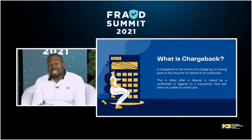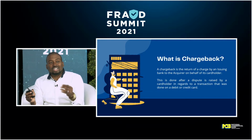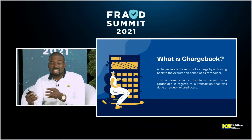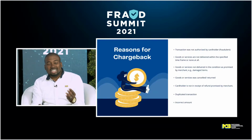So essentially, a chargeback is when the value that was charged to a cardholder's card is returned to the merchant that had actually done the transaction. It would be initiated by the cardholder to the bank that issued the card, and then that bank that issued the card would raise it through the payment system to the acquiring bank.